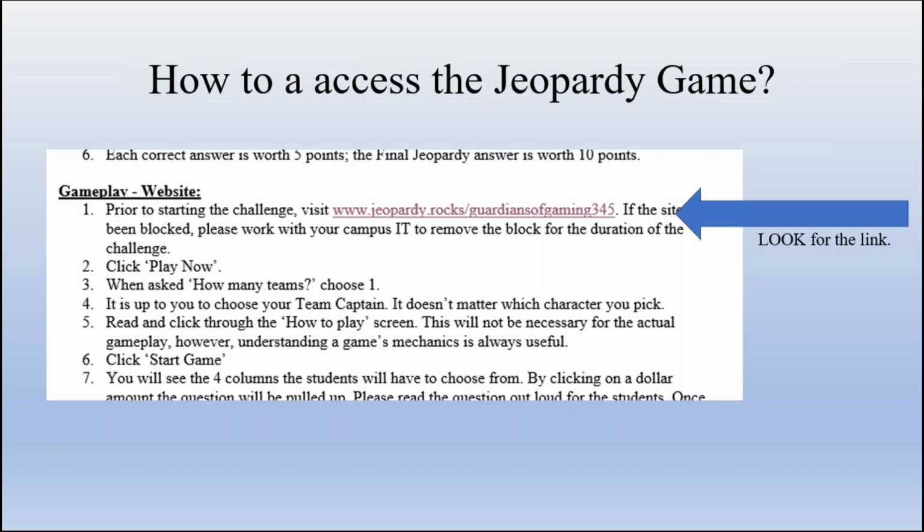Now, if you're bringing this up in a PDF form on a tablet or on a laptop, you can simply click on it. But of course, if you have the book, you're going to need to type in www.jeopardy.rocks/Guardians of Gaming 345 and hit enter on your keyboard in order to bring up the game.